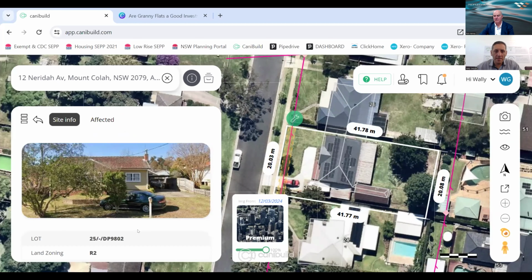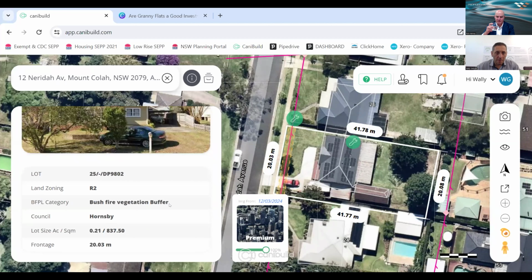Based on this, we know it's an R2 zone, so it is permissible. It's affected by bushfire. It's in Hornsby Council. The width is roughly, these are not always exact, but it's indicative, the frontage is 20 meters wide and it's an 837 square meter block of land. So again, if I go back to that table I shared earlier, straight away we've ticked all the boxes in the sense that we've met the minimum frontage, we've met the minimum block size. It's an R2 zone. So far so good.